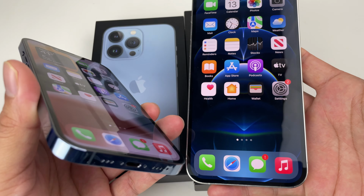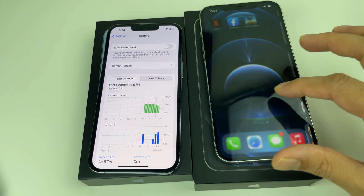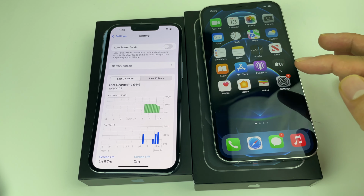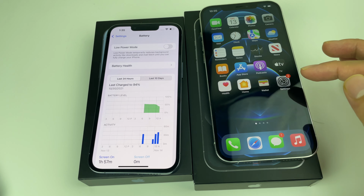Now let's talk about the next thing, which is going to be the battery life on these phones. The batteries between them are going to be slightly different sizes, because a bigger body phone means Apple can put in a bigger battery. On the 13 Pro you get a 3100 mAh battery compared to almost 3700 mAh on the Pro Max here. So almost 600 mAh difference between the batteries. Because it's a bigger display, it needs bigger power.